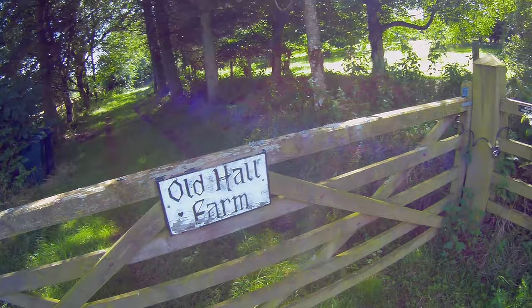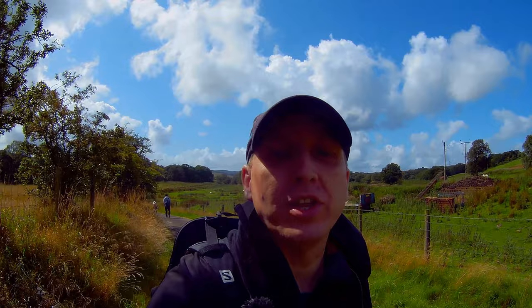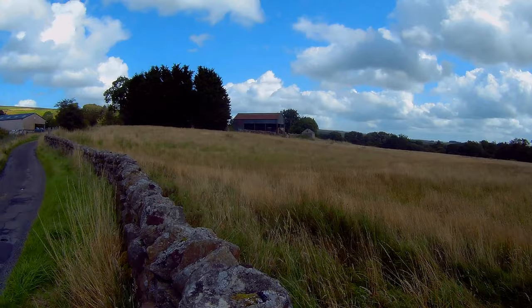Oldhall Farm is the site of a 16th or 17th century bastle with walls that are a metre thick. It was altered in 1830 to more or less what's there now. Well, unfortunately, can't see anything. Yeah, I think that's the best view I can get of the farm. Can't really see anything at all.